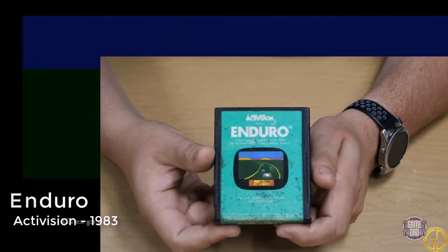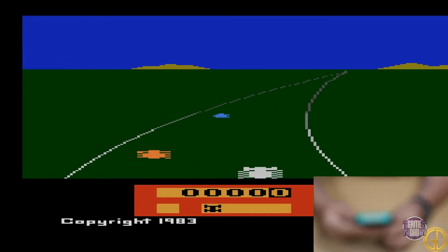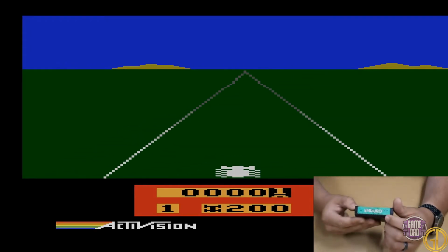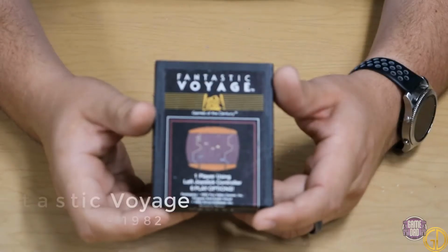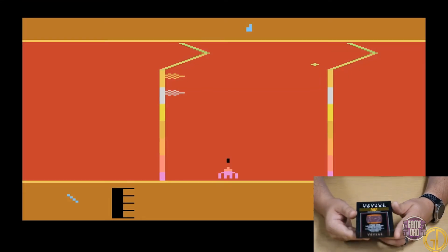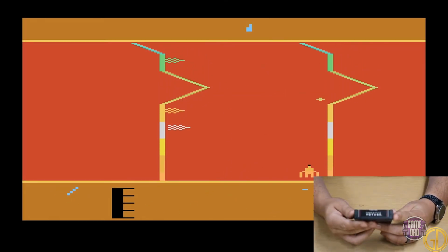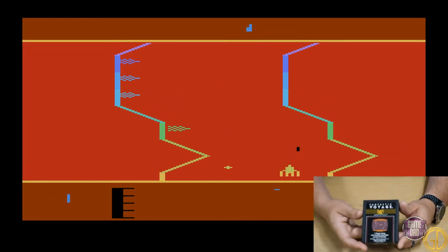Here we have Enduro, released in 1983 by Activision. In this classic racing game, you have to dodge other vehicles while driving down the road at breakneck speeds. This game reminds me of an early version of Outrun. Released in 1982 by Fox Video Games, Fantastic Voyage is a space adventure style game where you must avoid the walls and projectiles in your path along the way to the finish.